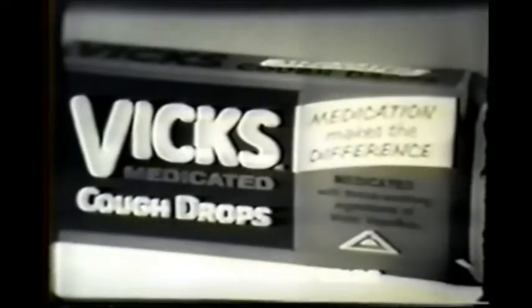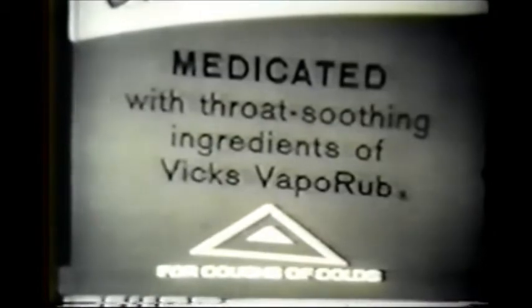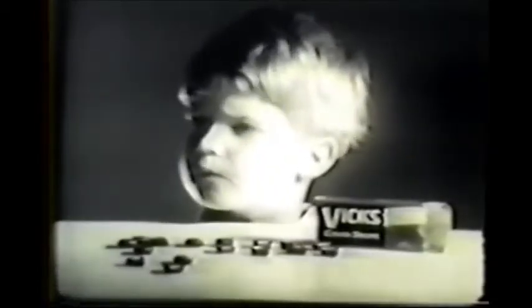14, 15, 16, 17. 17 great ways to soothe a man's scratchy throat. Vicks cough drops, medicated with throat-soothing ingredients of Vicks VapoRub. They sure go fast around coughers.